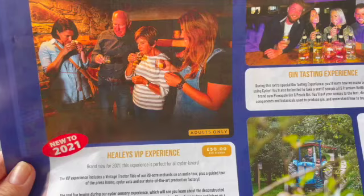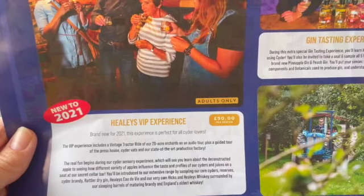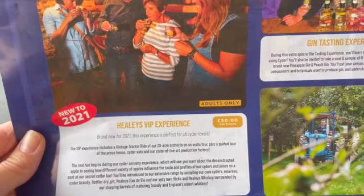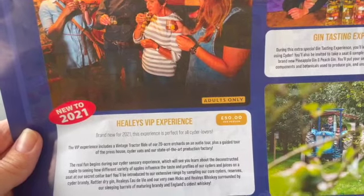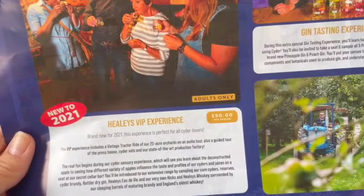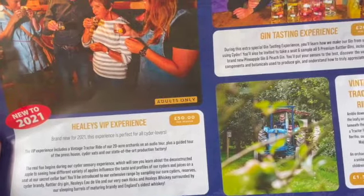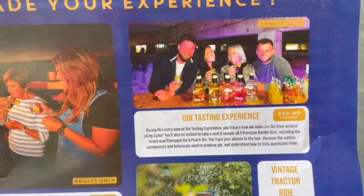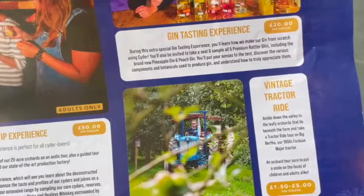Just while we're sat here waiting, reading the back of the leaflet, it looks like you can do a Healey's VIP experience for £50 per person, where you can do lots of taste testing and a guided tour, and the tractor ride is included in this. And then there's also a gin tasting experience for £20 per person. And then it advertises the vintage tractor ride as well.